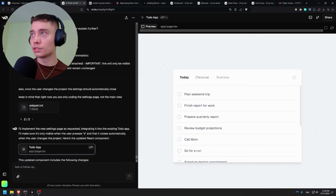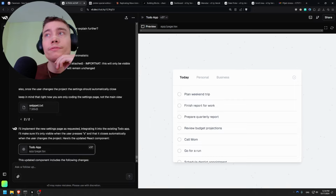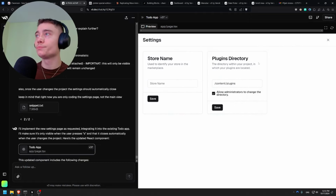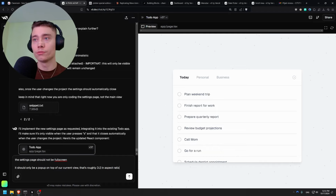Now, okay, this is good. This is not messed up. There is some argument to be able to see this at least, right? Maybe that is being changed too fast. But also just seeing the list only is so nice. Anyways, let's press S. Now we get into the settings. Okay, the settings page should not be full screen. It should only be a pop-up on top of our current view. That's roughly 3 to 5 in aspect ratio.